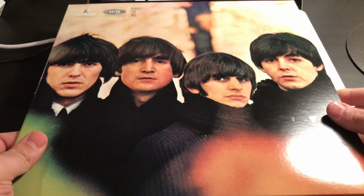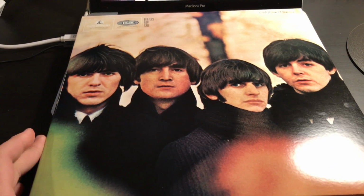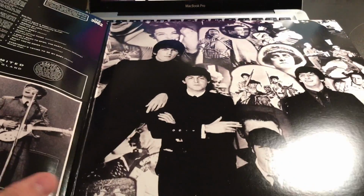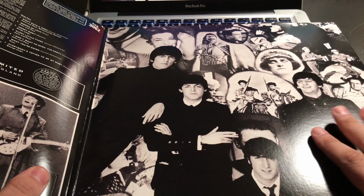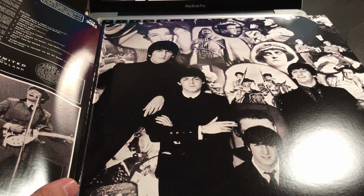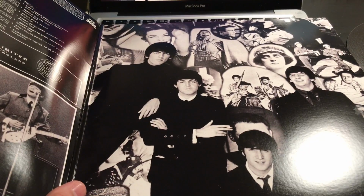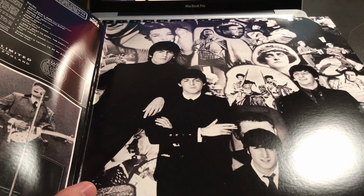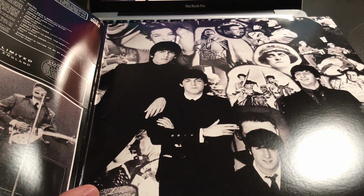And this is also the first Beatles album that had a gatefold cover, like so. Now, this is not a replica of how it was actually made in England. This album was originally only in England. It got split up a bit when it came to the States between a couple of albums.